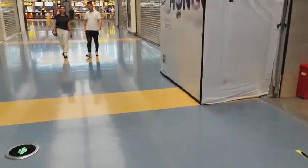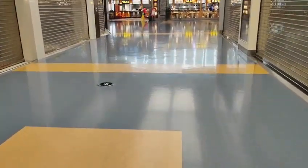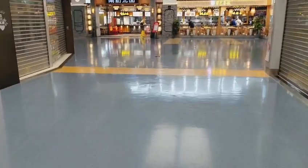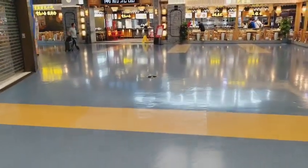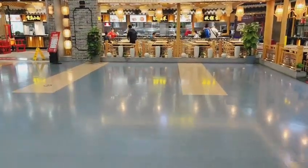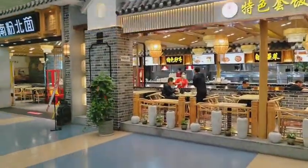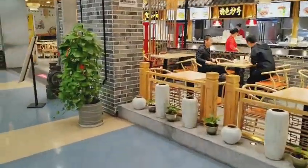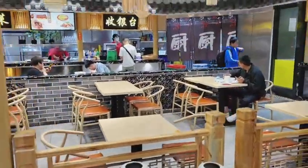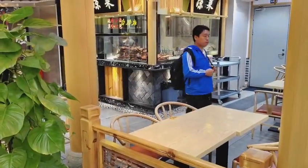Coffee, it's a cafe. There's another restaurant ahead. Specialty box food. It's one set. And it looks very conventional, traditional. The cashier is pretty busy. There are a lot of toasted ducks.